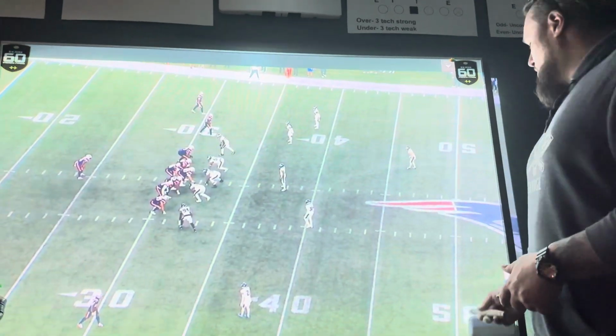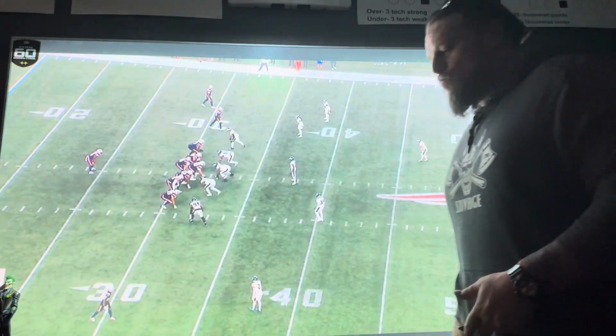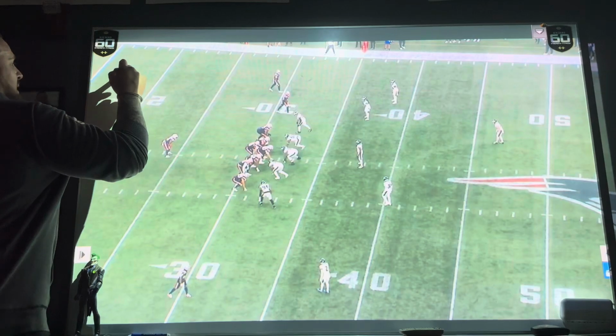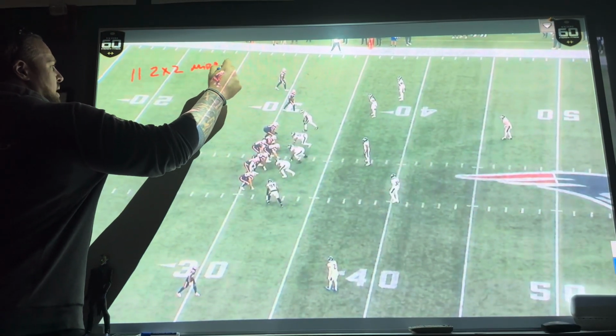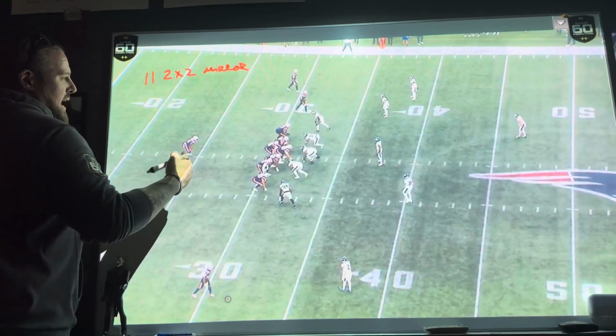All right, right off the bat here. Okay, New England, Philadelphia, from the beginning of the year. What is the offensive personnel? 11, 2x2. What do we get with 2x2? Mirror routes. Now, is that 100%? No, but it is a tendency, right? Yes. Okay, good. One back, and the depth of the back.